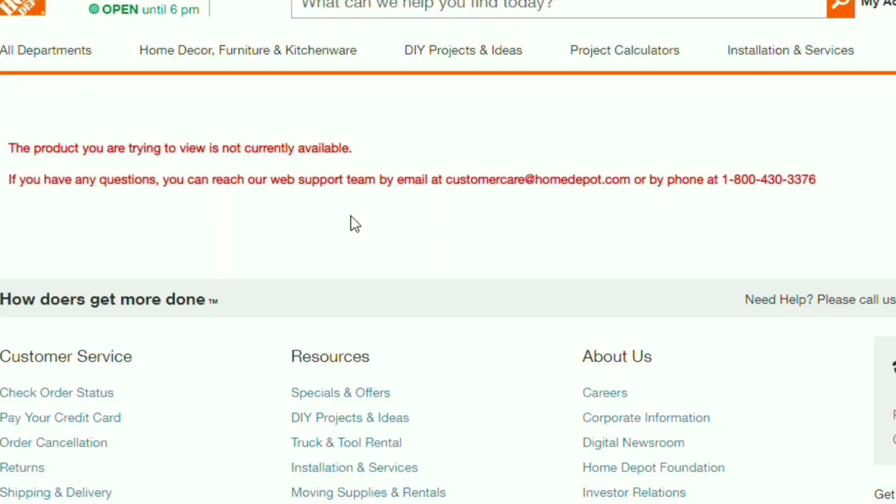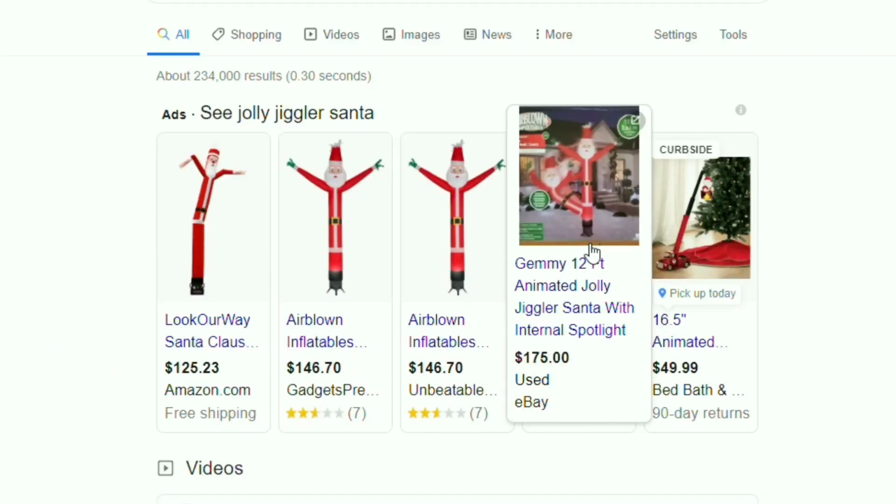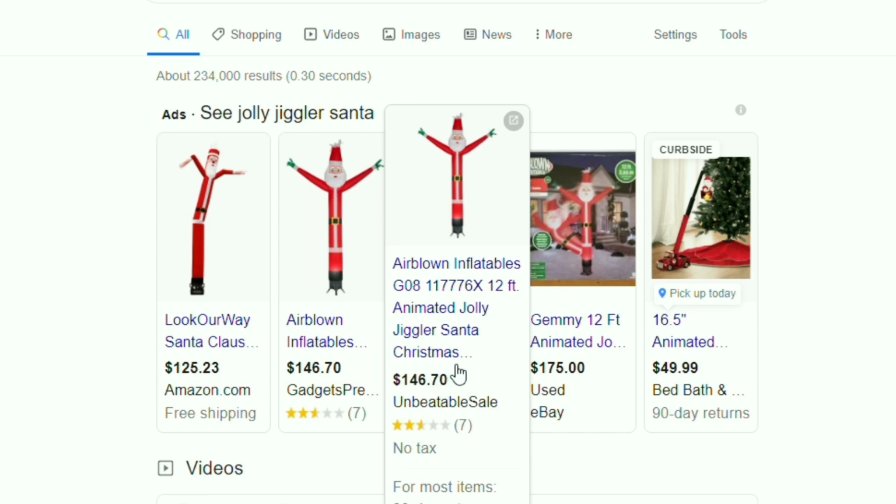What? There's no more? It's not currently available. How much is this one? This one? What? $75? That's almost brand new. This one, $146.